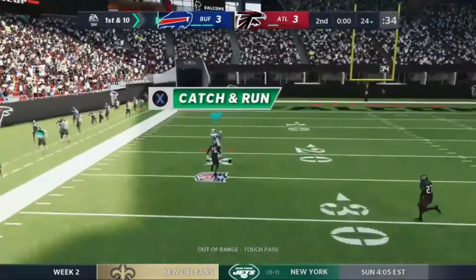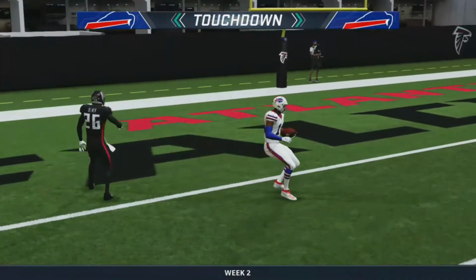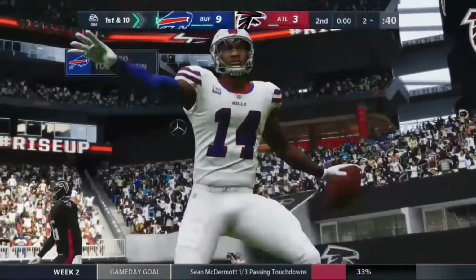Let's go ahead and go for it. That's caught inside the 20. Stefon Diggs, he's one-on-one, in for the touchdown on the play. That's exactly how you get burnt all day long. The prayer.